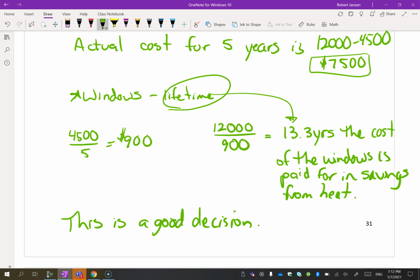Now, it's not always a good decision. If your windows are still really good, maybe that's money you want to save for now. What if you're going to move in a year or two? Then you don't achieve those savings. If you're going to stay in that house, it's a good decision.